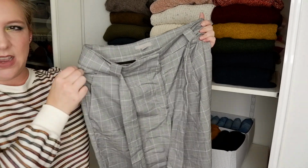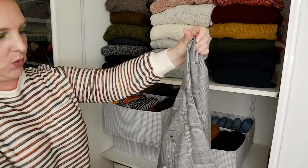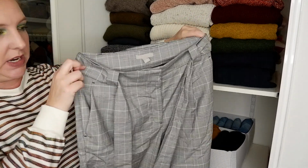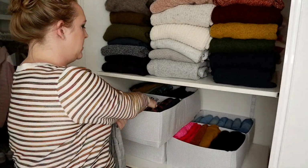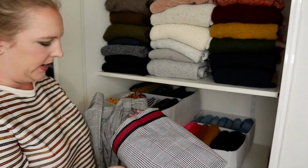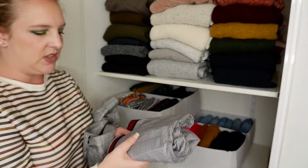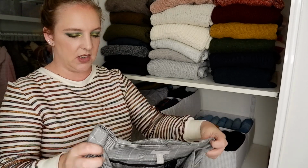I kept these after ordering them in the sale this winter, so I've only had these for a hot minute, and I am going to get rid of them because what I didn't realize, I already own a pair with the same sort of pattern, like a Prince of Wales check, and this has a burgundy running through it, and I much prefer those Zara pull-on ones than these ones.